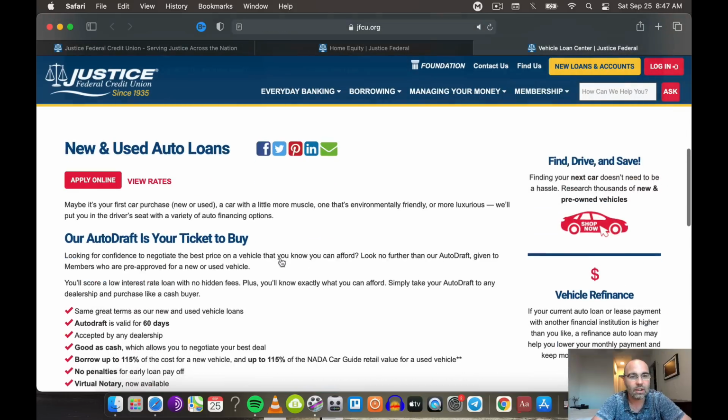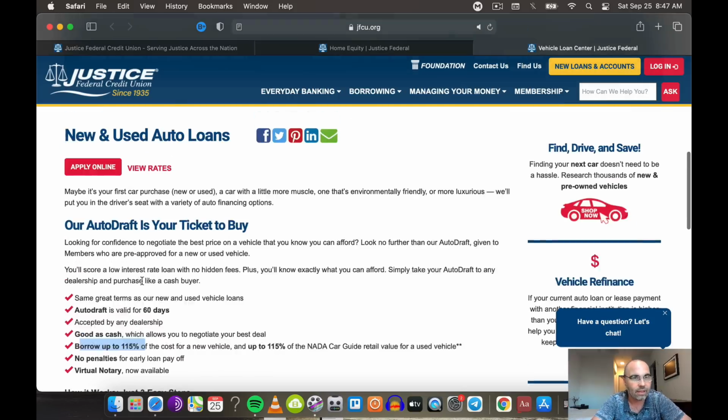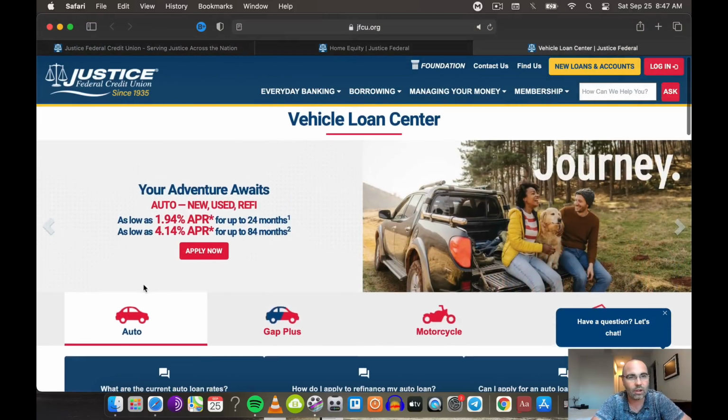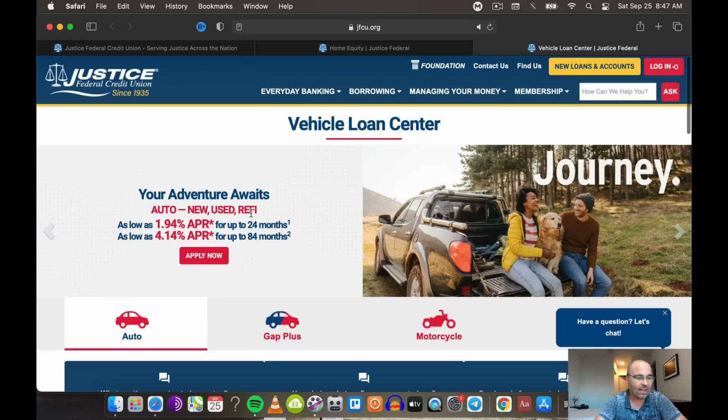Vehicle loan center, and you can get delayed payments up to 115%. You guys can check this out if you want a car on Turo. Look at 1.94% or 4.4% for 84 months. Crazy good deals. Guys, that is Justice Federal Credit Union.